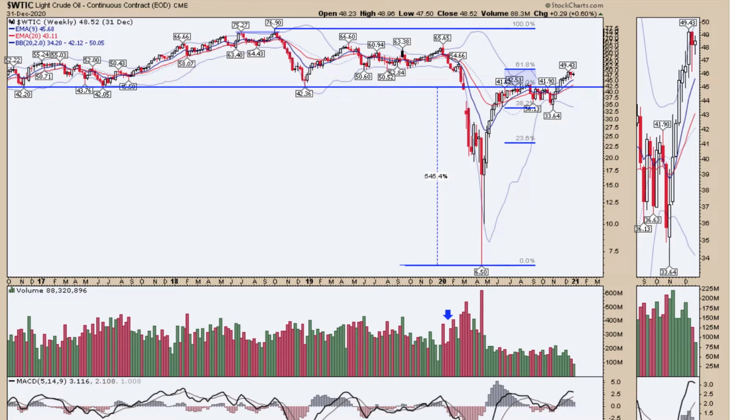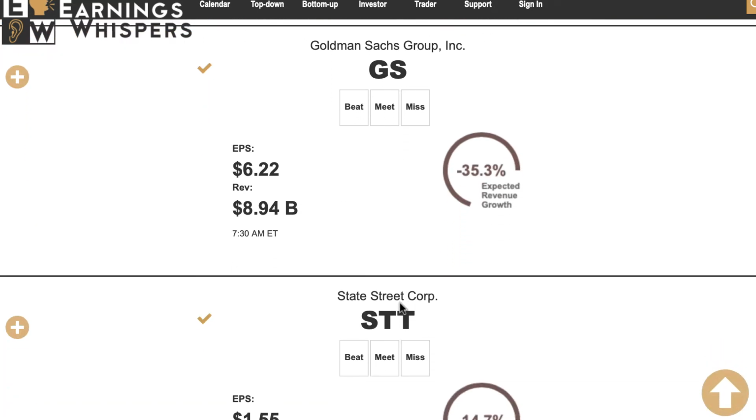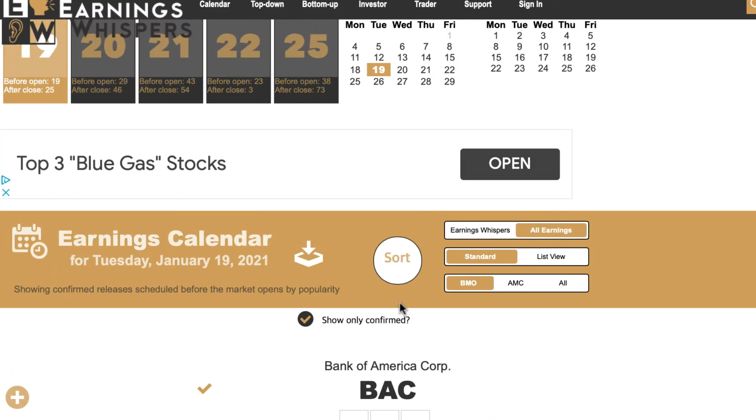So we want to see crude oil break higher in the near term, while we keep a close eye on gold, silver, and bonds for any hedging activity going into the first quarter earnings cycle, starting with banks January 18th. With earnings from Bank of America, Goldman Sachs, State Street, Comerica, etc., reporting in that third week of January.